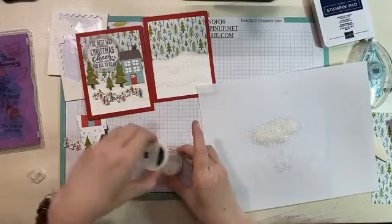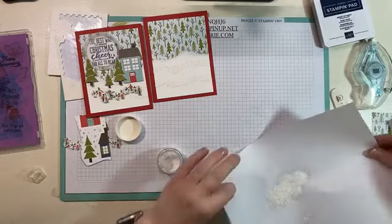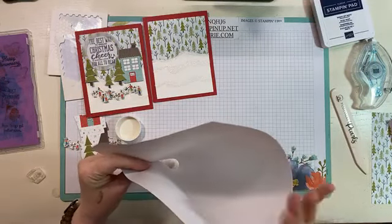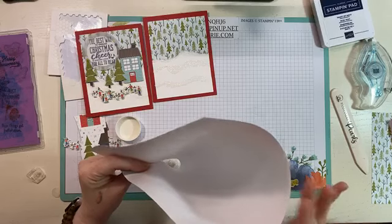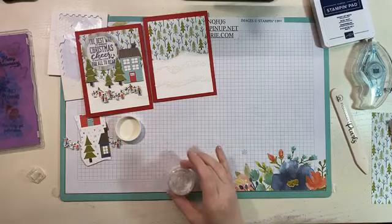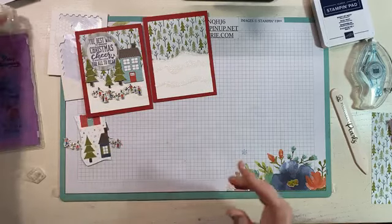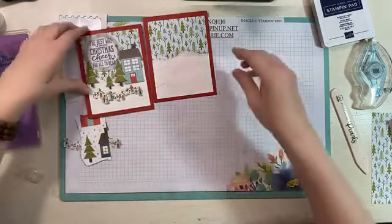Now let's see if I can get the glitter back into the container fairly easy. Yay! I don't give myself enough credit because sometimes, you know, I do things right.